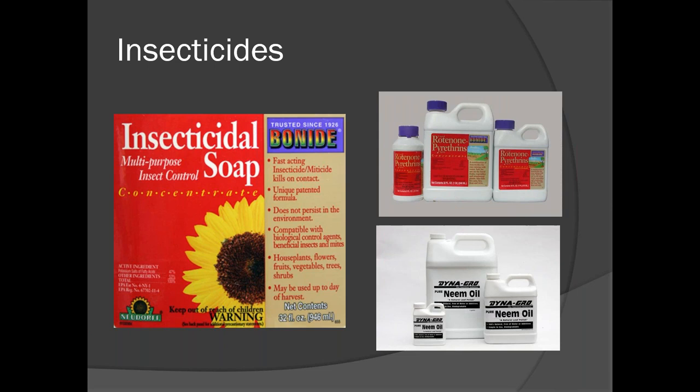Some newer ones that have arrived on the market, well, new as in 10 years ago, is things like neem oil. Now, neem oil was first found in Africa. Some of these trees, the neem tree, were found, let's say a grasshopper infestation came through. They left these trees alone. And so scientists found that the oil itself kind of repelled the insects.